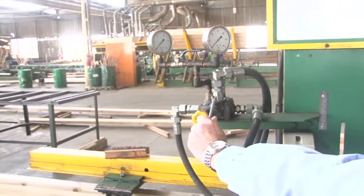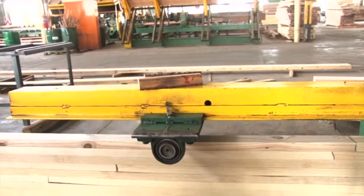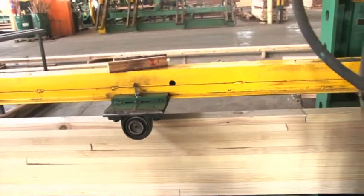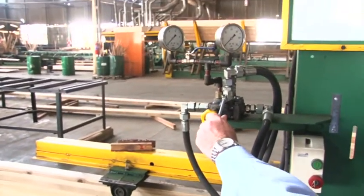We will have a look at this testing machine. It is not very sophisticated, but it is highly effective, and it is very important that beams are tested to their ultimate limit in certain batches.